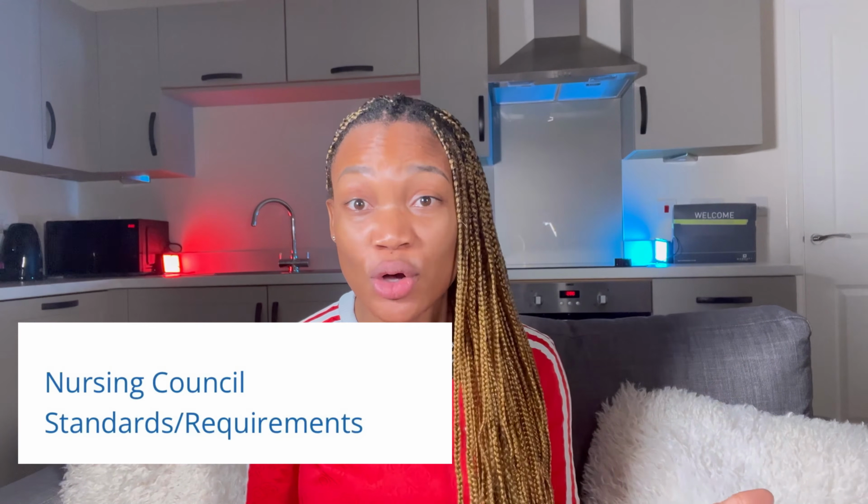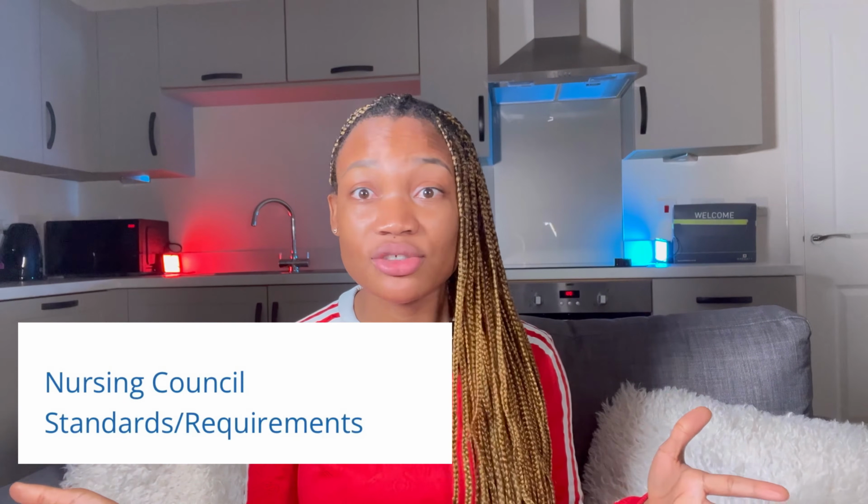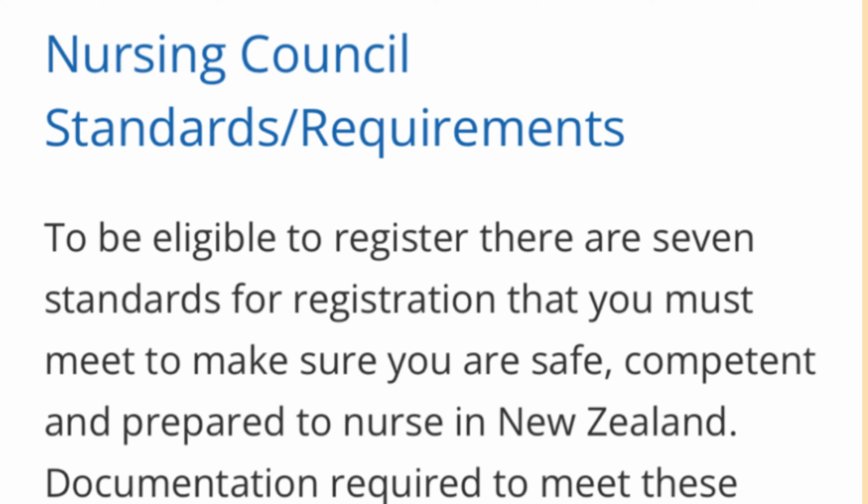Right. What are the requirements to register as a nurse in New Zealand? Don't start a registration if you don't know if you meet the requirements, because you're going to get stuck somewhere, and if you've already paid some fees, you're wasting your money. So let's go to the basics. There are 7 very important requirements before you can register with the Nursing and Midwifery Council of New Zealand.